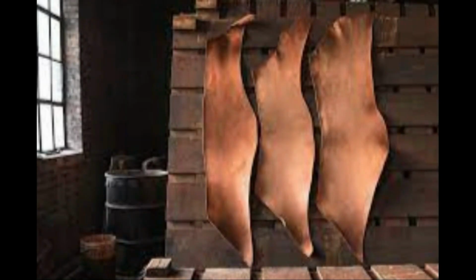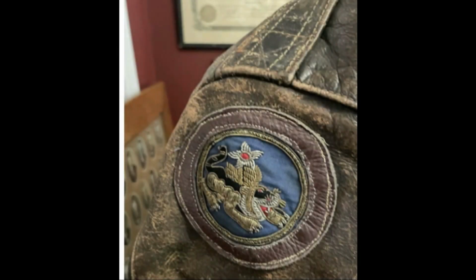These jackets were usually made of horsehide leather and were covered in patches. Each patch is different and they all have different meanings. They represent different achievements in the military across all of the branches.